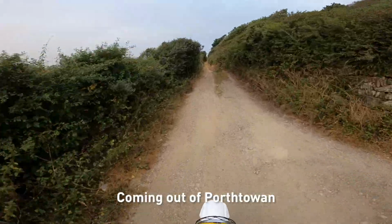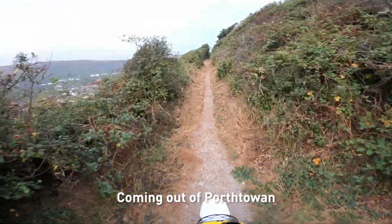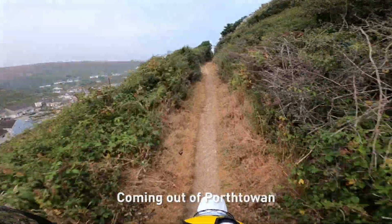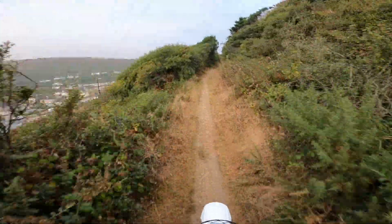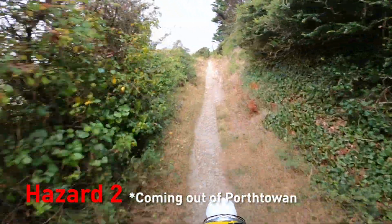Then coming out the other side of Porthtowan, there is a fairly narrow, steepish section coming up the cliffs on the other side as well. Again, nothing too concerning, but be aware it does get quite narrow, and if you got it wrong, you're up on the side of the cliff.